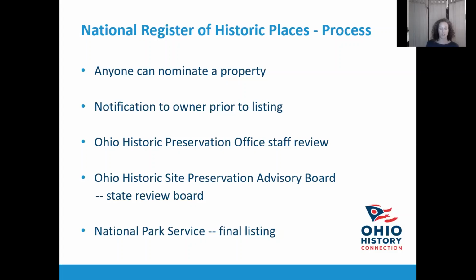The process has 3 parts. Proposed nominations are reviewed by State Historic Preservation Office staff for completeness, and then they are presented to the State Review Board. In Ohio, it's the Ohio Historic Site Preservation Advisory Board. And after their review, they will make a recommendation to the SHPO to either send the nomination on to the National Park Service, or it may need a little extra work. So the final step is sending the nomination to the National Park Service for their final review and decision, which is getting listed in the National Register of Historic Places.